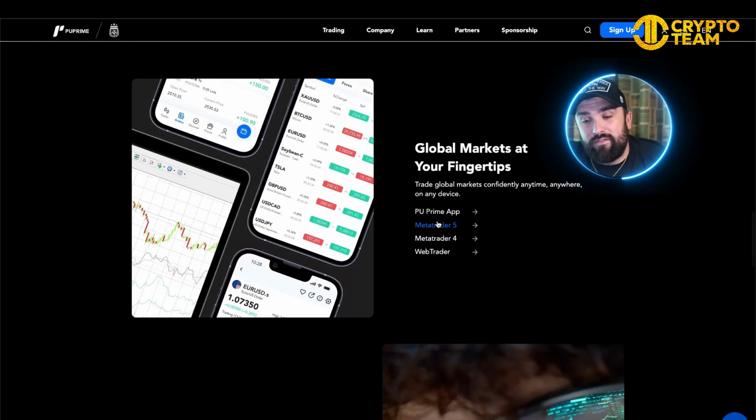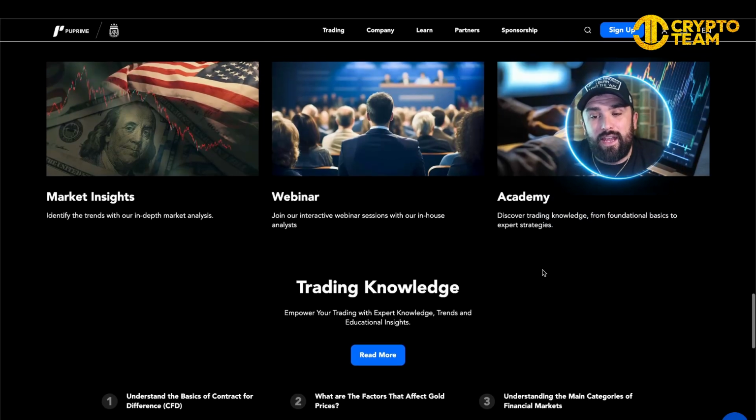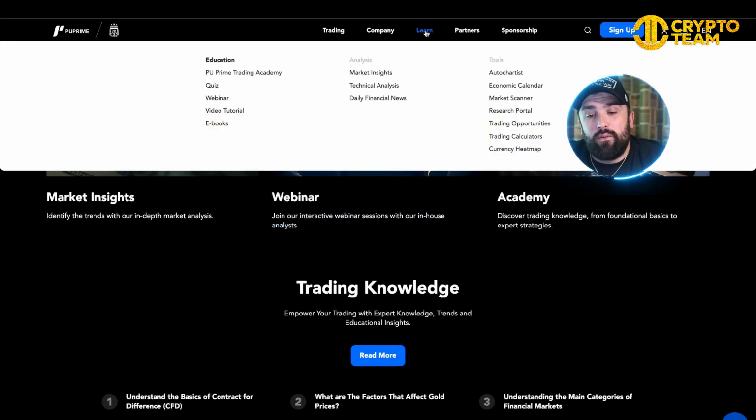Not only that, they have multiple different apps. There's PU Prime app, MetaTrader 5 and 4, and also WebTrader. They are high on security and they have an intensive learning portfolio program.